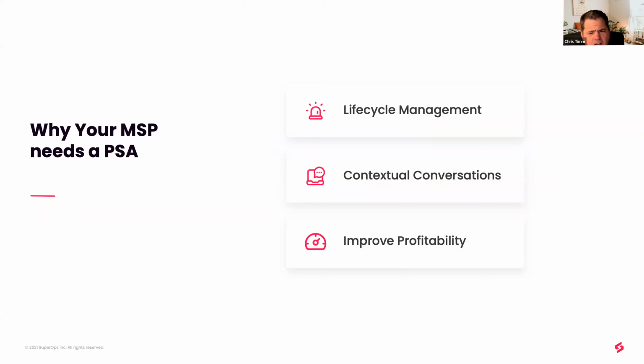So, life cycle management. We talked about this, managing the client all the way through the entire life cycle of the customer. So right from when you take that very first lead, you create the opportunity, you go through that whole sales process. They go from a lead into a prospect.